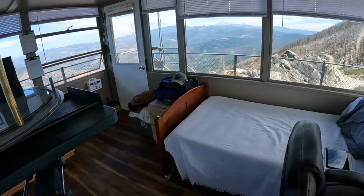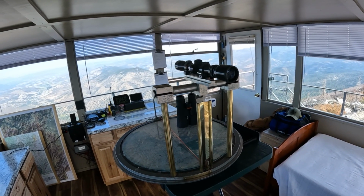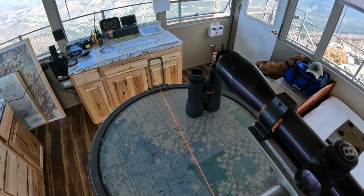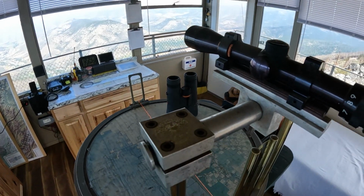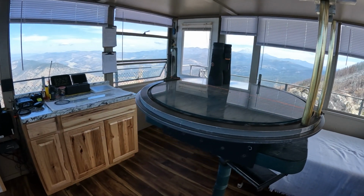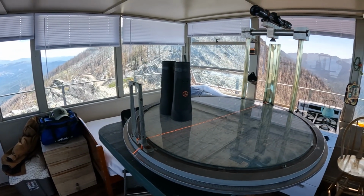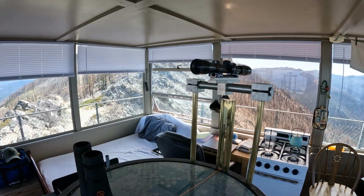The back part of the office has the Osborne Firefinder. Point this towards any smoke we see. And then more maps. Try to figure out where that smoke is on a map. So we can relay it to dispatch, who's talking in the background, and get fire personnel there. And of course, tools of the trade, good old binoculars, and a spotting scope.